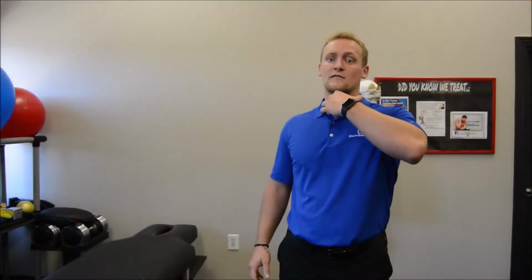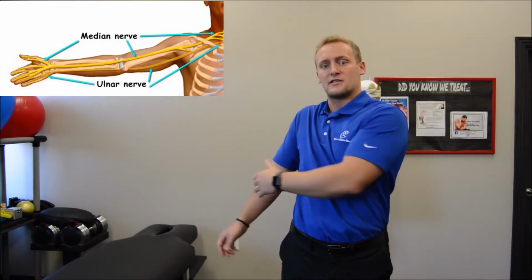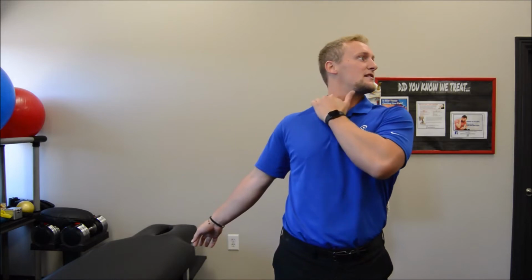The median nerve starts right here at the neck, goes through the shoulder, down the forearm, at the wrist, and to the fingertips. So you can imagine if you're in your car and you're reaching back to grab something, that nerve needs to be able to slide through those structures well, because nerves don't stretch well. The same is true if you're looking out the window this way, the nerve from your fingertips needs to be able to slide back this way to the spine.